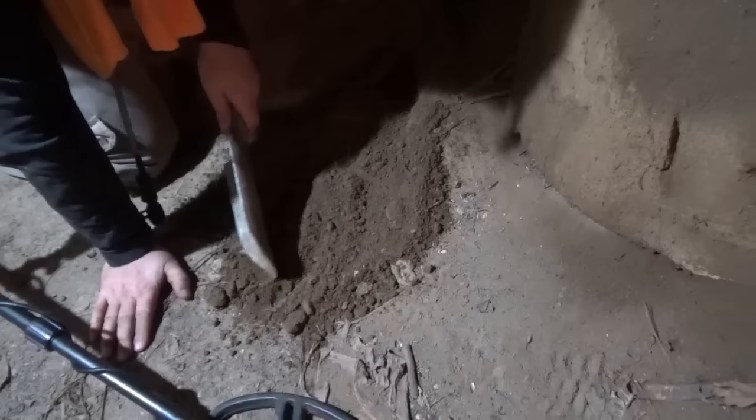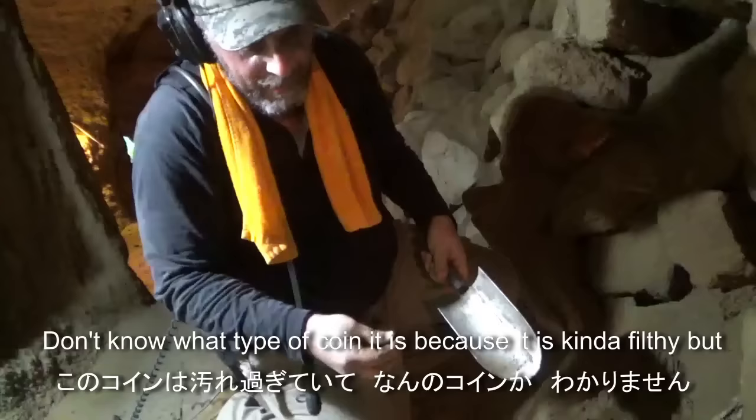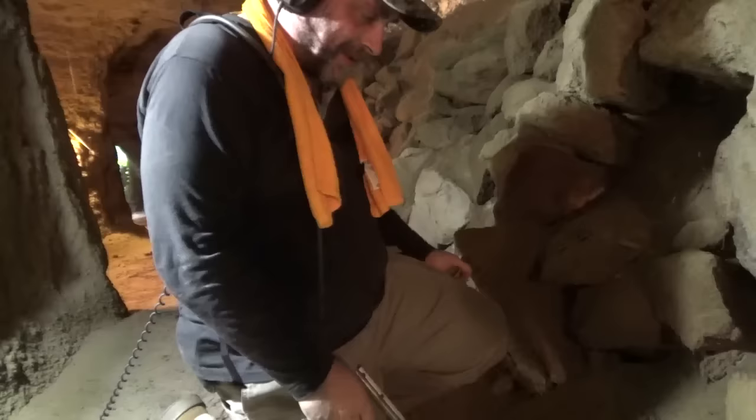Coin. Awesome. I don't know what type of coin it is because it's kind of filthy, but this is freaking awesome. All right, let's put that back in my pocket. Awesome. Finding a coin or something like that just makes it all the better.